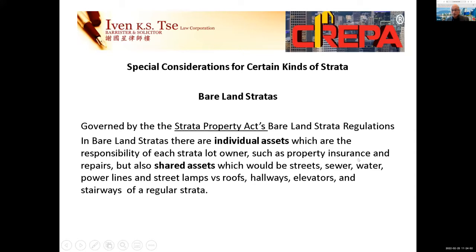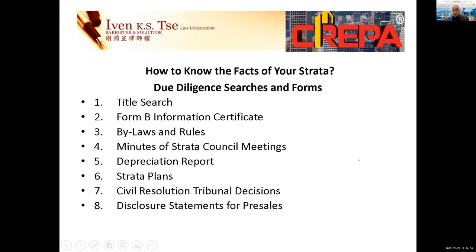Okay. Now, where to find information? Okay, now you've got a client, you want to sell it, you want to buy it, or you want to manage it. These are the places you can find information about your strata. All of these different ones apply to different stratas, and I want to talk about each one of them just a bit and give you some things that have come up in my practice which are relevant and important. First thing is, there's 8 things here.